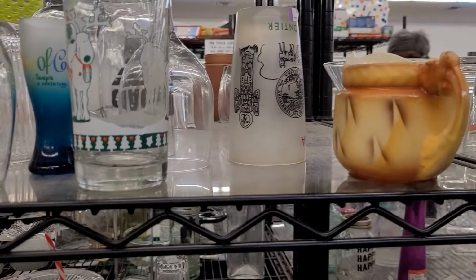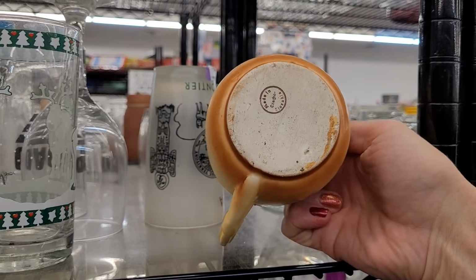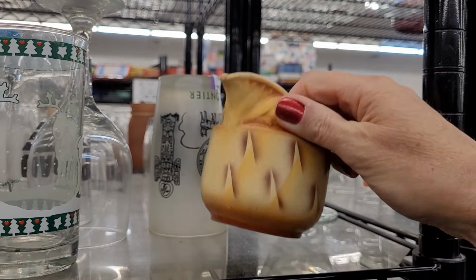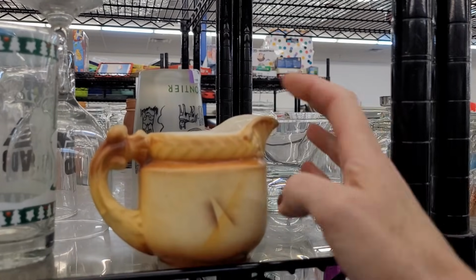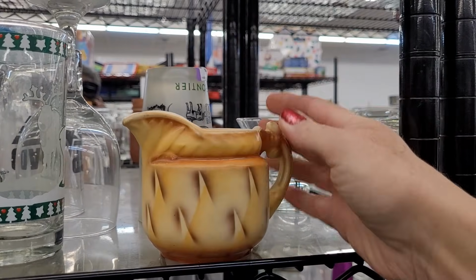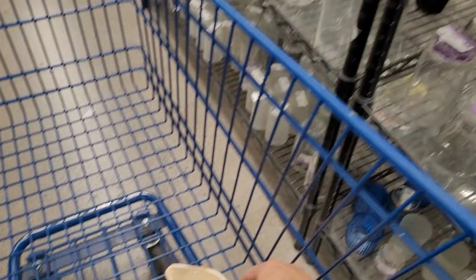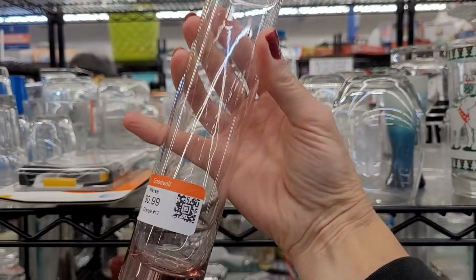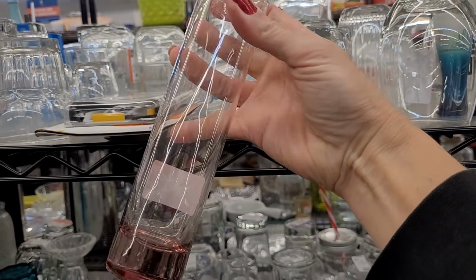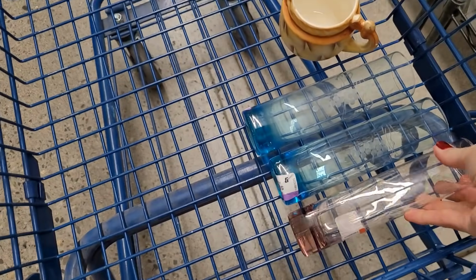This looks Czechoslovakian. Unfortunately, it has a teeny chip on the handle, made in Czechoslovakia. So let's also pop this into our cart and see if we can find a matching sugar bowl. The design is lovely. And look up here, another vase. This one definitely is Libby. It's pink. Doesn't have its original sticker, but it's in lovely condition. Just $1. Let's put this with its friends there.